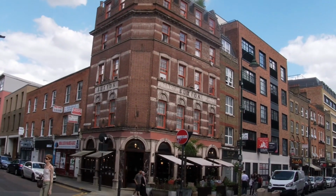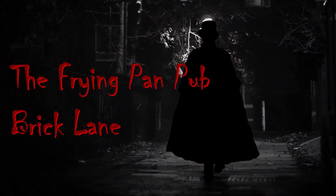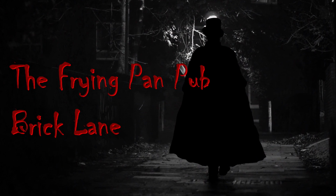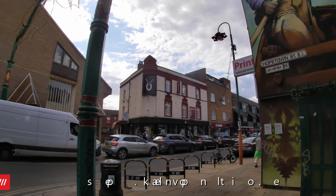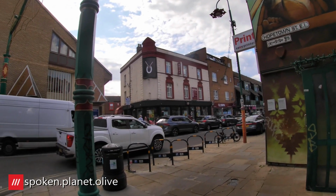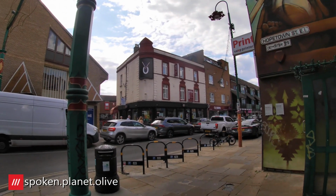Look at that old building, the Buxton. Right, let's go up here. Something to see at Brick Lane. Okay, that building in front says hotel. That used to be the Frying Pan pub.